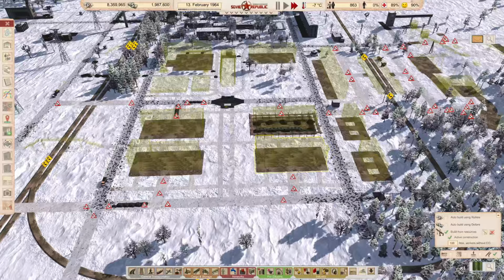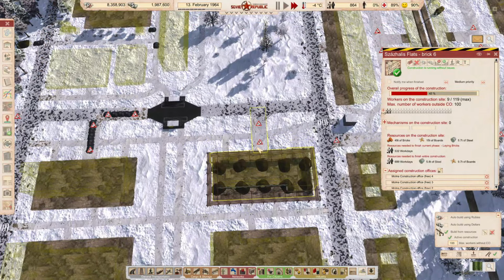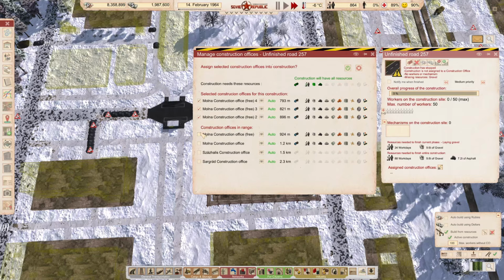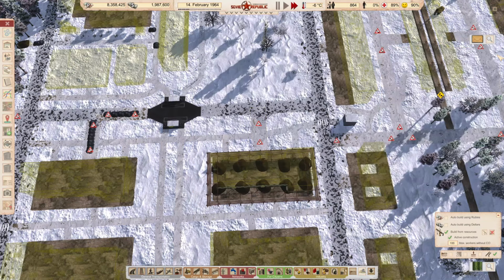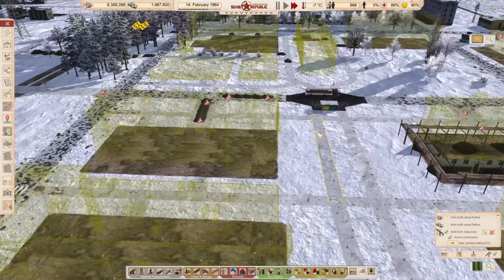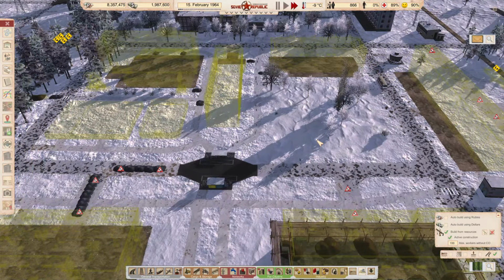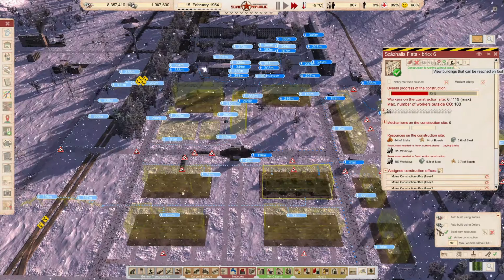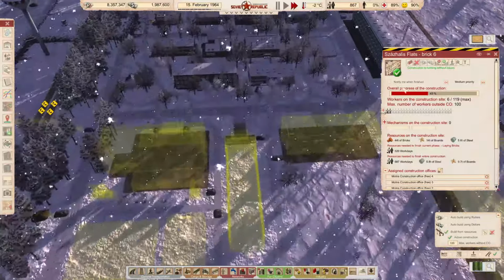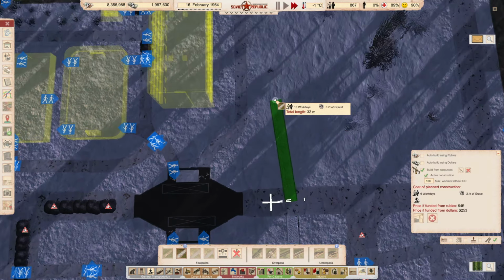All right. We are building this residential building. Why do you not have any assigned construction offices? Actually, one of the things I think the issue is, that there isn't a walkway to do this.